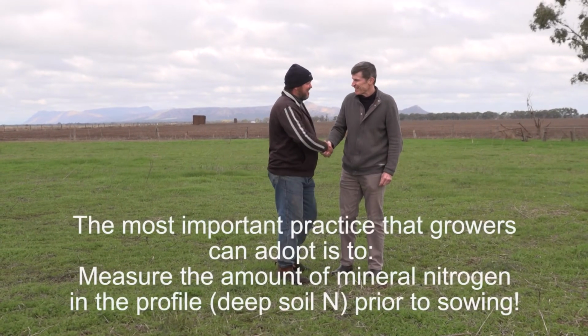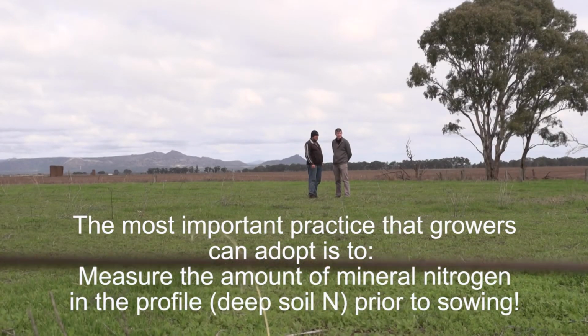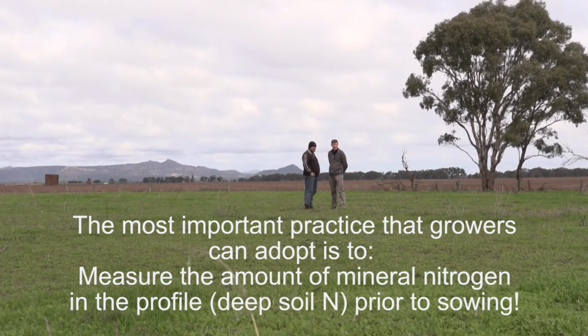The most important practice that growers can adopt is to measure the amount of mineral nitrogen in the profile prior to sowing using deep soil testing.